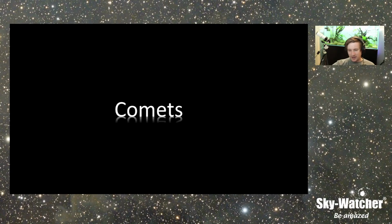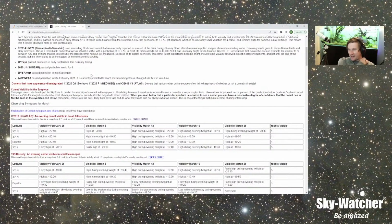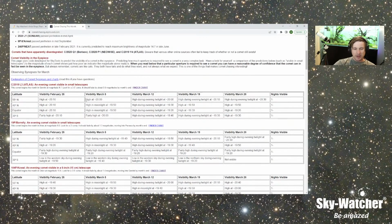Comets, there's always something going on in the world of comets. I haven't been able to get out and really take a look at it, but I like to go to cometchasing.skyhound.com and see what's going on there. There's a pretty wide selection of comets that are up at the moment, and this website does a really nice job at helping you find where that's going to be. A lot of these, however, are fairly faint. Every single one of these are going to be a telescopic object, so there's no naked eye or big binocular comets currently available, but you never know when one of these is going to flare up.